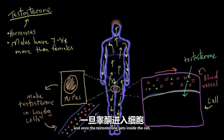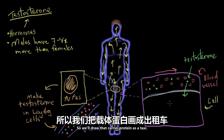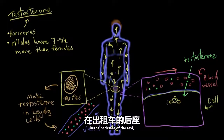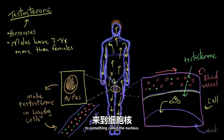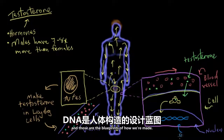Then once the testosterone gets inside the cell, it sort of meets this carrier protein. And a carrier protein is something that will bind the testosterone and take it to its next destination within the cell. So we'll draw that carrier protein as a taxi. You have testosterone sitting right here in the back seat of the taxi, and then that carrier protein just drives it a little short way to something called the nucleus. And the nucleus contains our DNA, and those are the blueprints of how we're made.